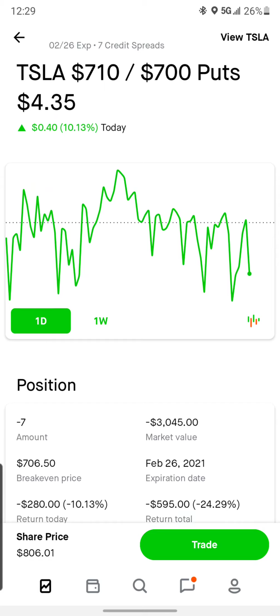So let's say Tesla keeps going down, and I'm uncomfortable with the price range, and I don't want these to expire. These do have quite a bit of time on them, so I won't be touching these right now. Usually following a few down days, it has some up days, so I'm not super concerned.